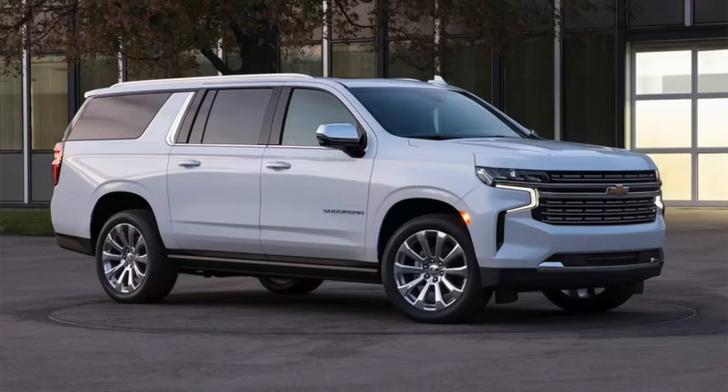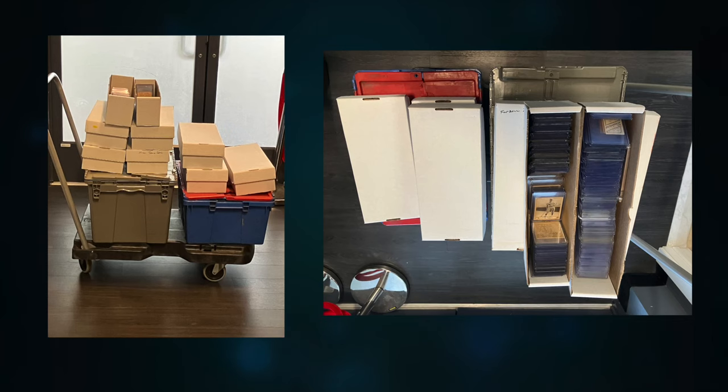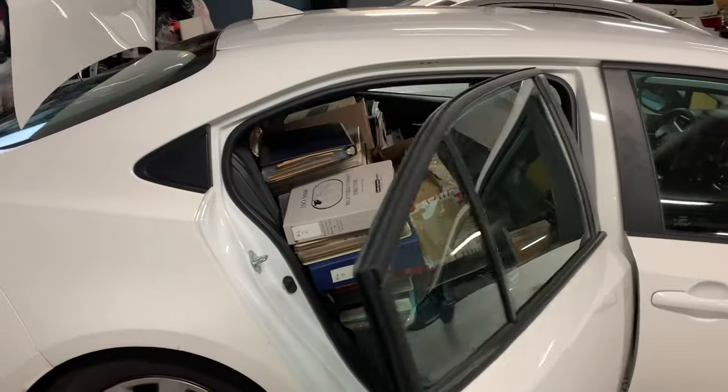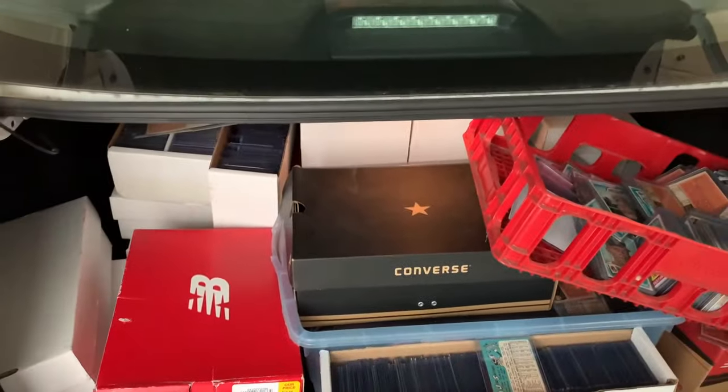So I should have not only taken the bigger vehicle. I take like one or two plastic bins, I needed 9 of them. I take one or two cardboard boxes, I needed 16 of them. I took card savers, I needed more. And this family was great. They're helping me get different containers and boxes. We didn't fit everything. But to show you how tight it was, some of the items I left behind were some vintage cards, some modern.